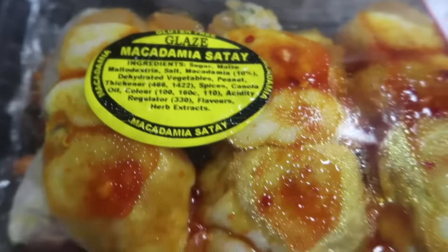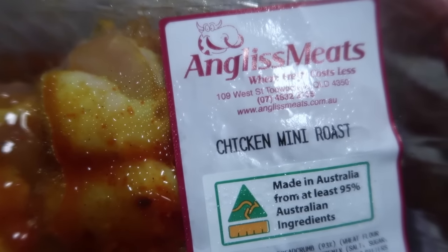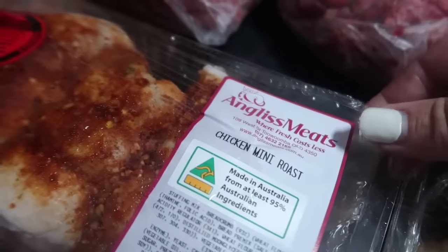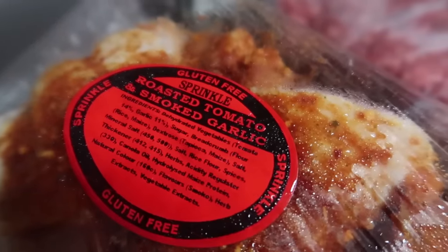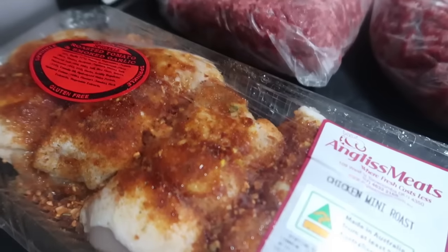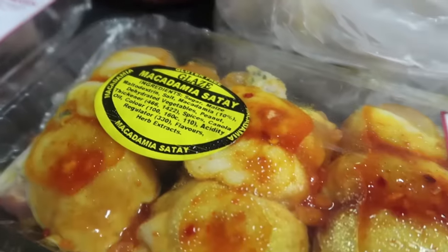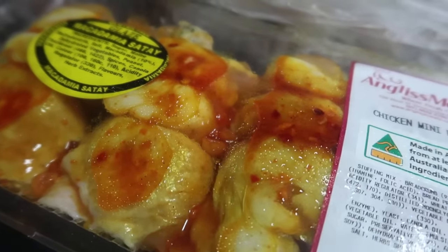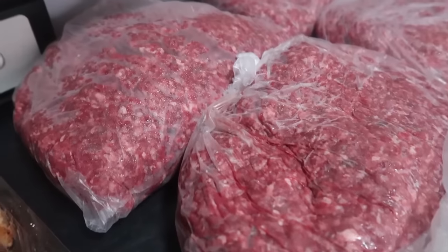Now I picked up 2 of these little packs of chicken mini roasts. Now this is definitely a treat. This is not what I would normally buy in our meat order, but I like to pack these into a single serve. So there's 4 in the pack and I just freeze them. And if there's an opportunity where hubby can come home for lunch or there's only a few of us at home, we can cook those.